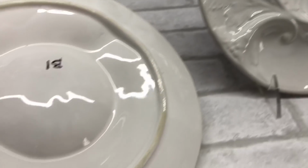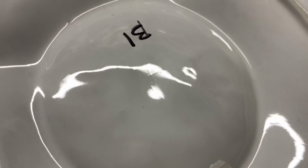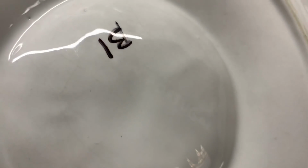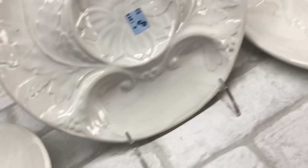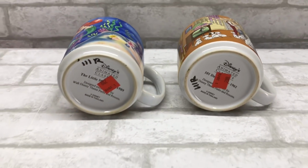So here is the back. You can see a very light stamp in there that says Portugal. So yeah, super excited about that. For 50 cents, yes, please. I cannot wait. Okay, so now I have to do a little bit more research on these mugs here.